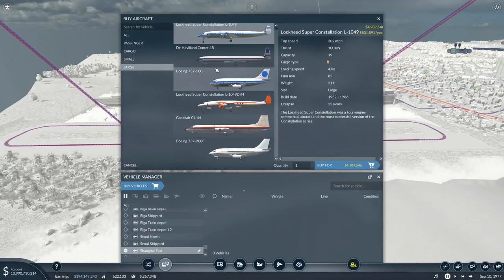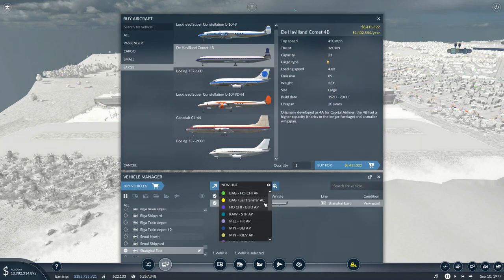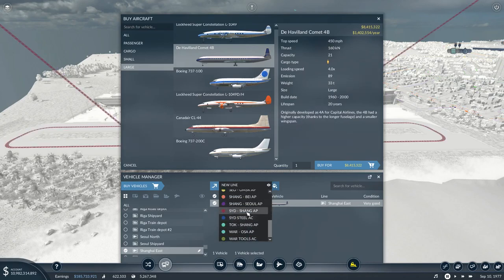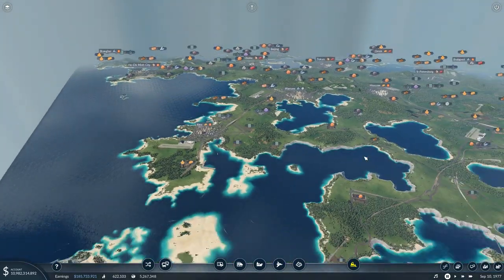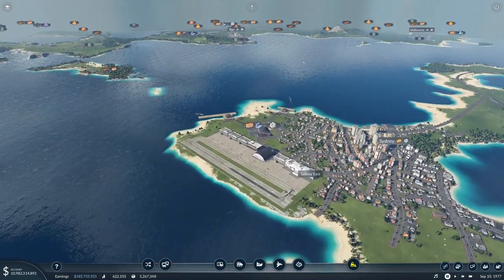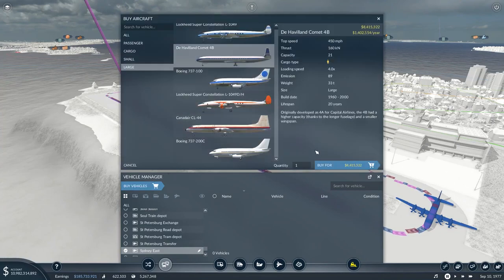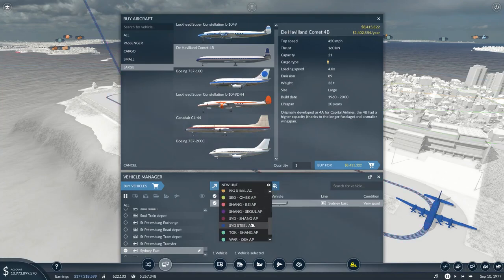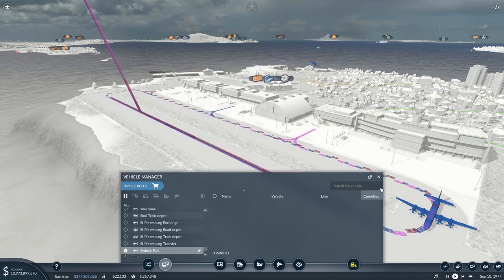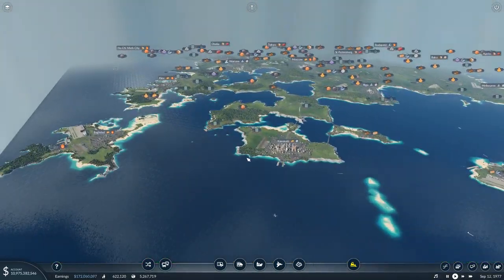Right, let's go large. We've got a few large. The Comet could be nice for this, so let's add one of those. Set its maintenance for high and set it on Sydney Shanghai Air Passenger. Right, away it goes. Now I'm thinking other route. Buy vehicles, one of these. Buy. Set it for running cost high and set it on Sydney Shanghai AP. Right, away it goes.